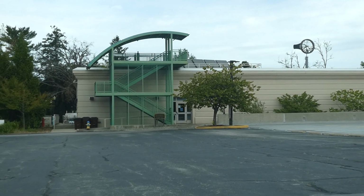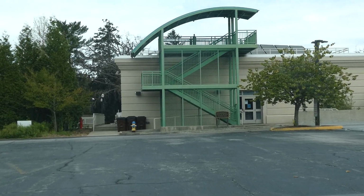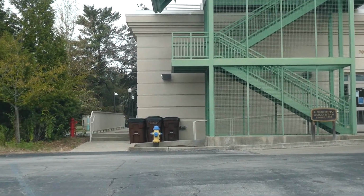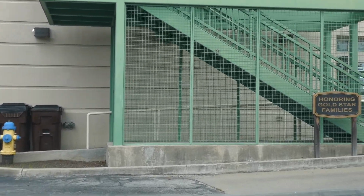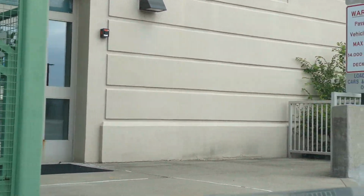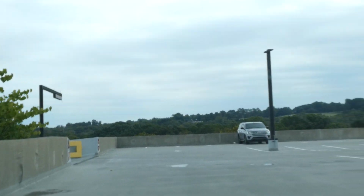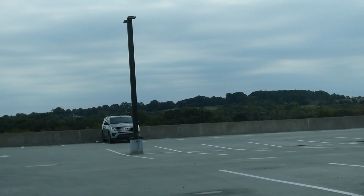Eight years ago, when the trees were just starting to get leaves on them and everything, my late husband brought me over here. We had never come over here and gotten up on this parking garage area. I'm on the parking garage right now. Just drove onto it, okay? So I wanted to show you something.